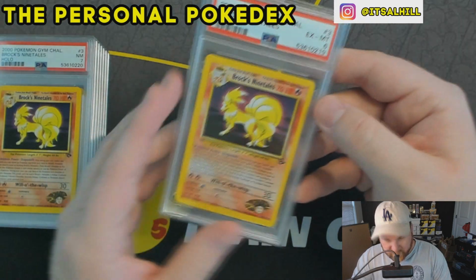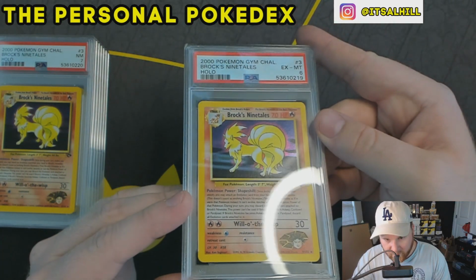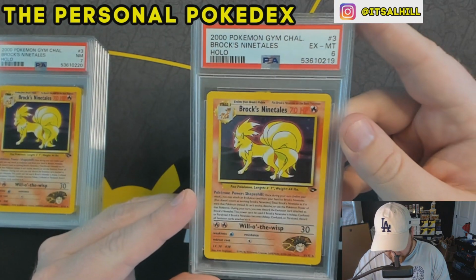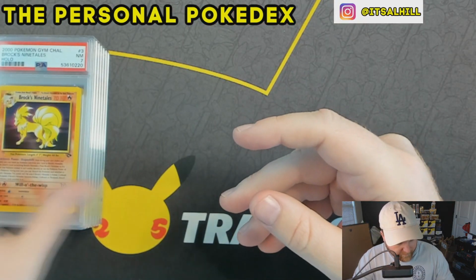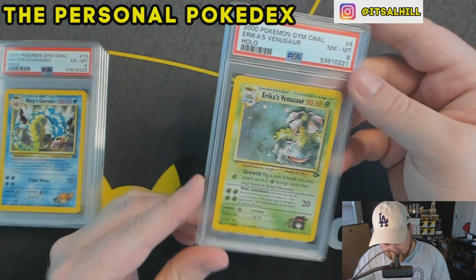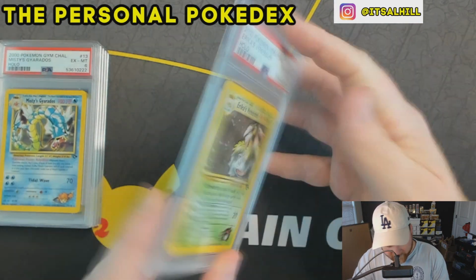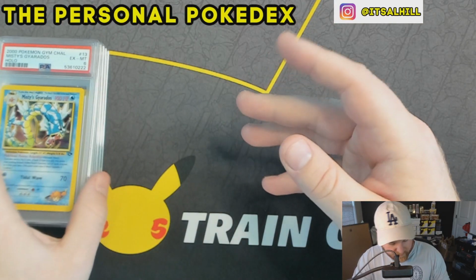But I think we'll just keep going through the cards now until we find some other ones that really stand out. That one's got a pretty nice holo on it. Erica's Venusaur snagged an 8 on that. Couple light foil scratches, couple white spots, that's a good grade there.